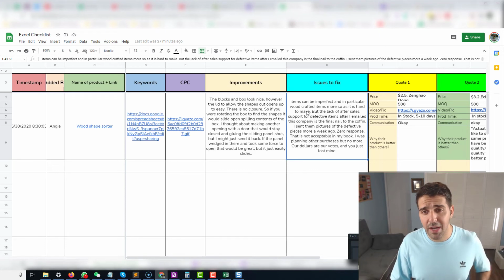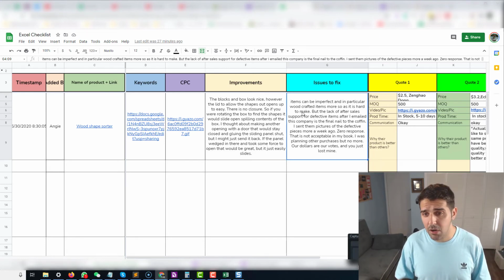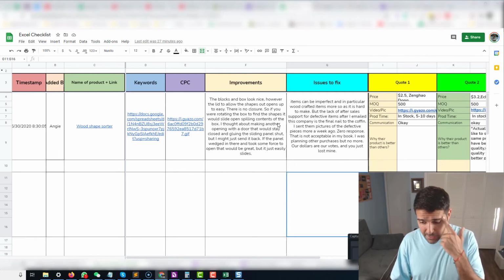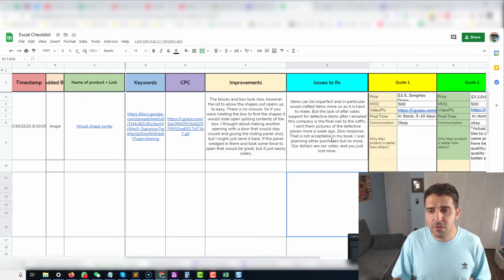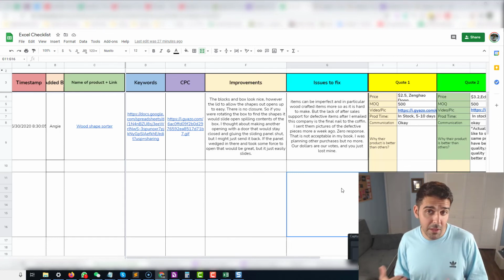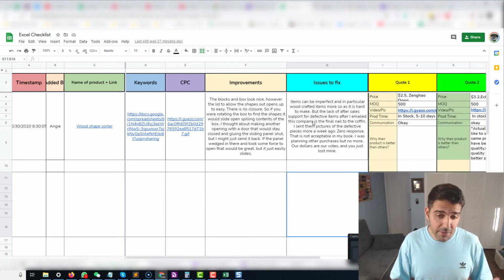Issues to fix here: items can be imperfect, and in particular wood crafted items more so, it's hard to make. But the lack of after-sale support for defective items, after I emailed this company, is the following. This is not really related to the product itself, so I'm not sure why she added it here, but it's a customer service thing. I sent the pictures, so zero response. This is maybe feedback that we as a company can improve in customer service, but definitely improvement here.